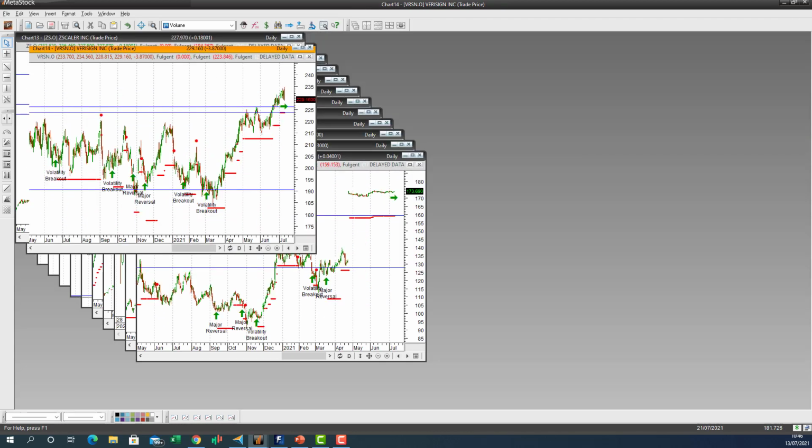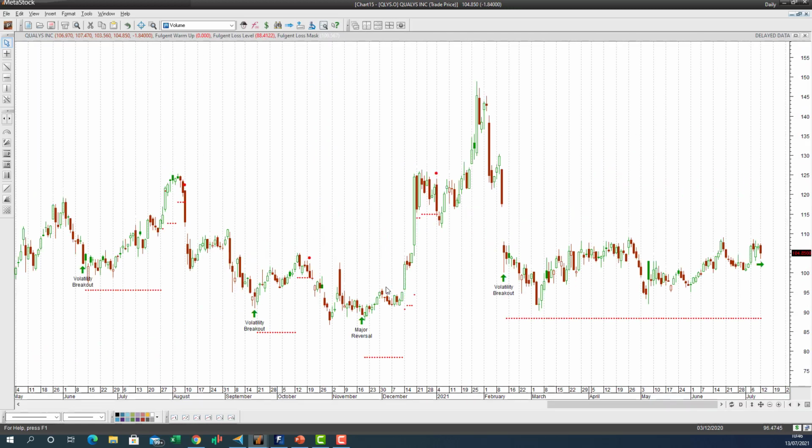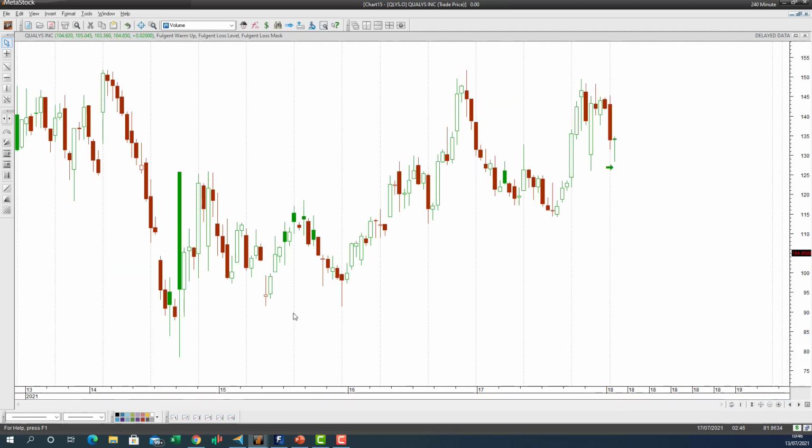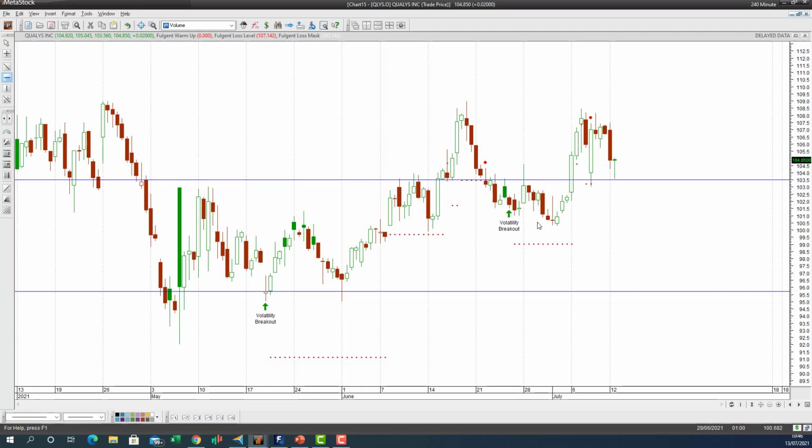And then QLYS, another great one. Major market reversal, caught that move. Now volatility breakout, moving sideways, consolidating the move. Let's just see on an intraday basis what's interesting here. Yeah, look here, volatility breakout, intraday, in at that price. Caught that move, new one in.